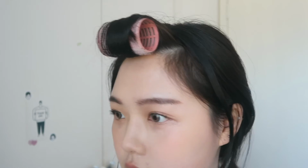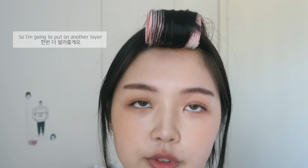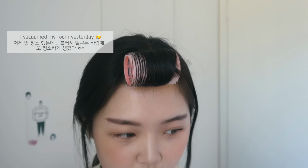I really like this shade because it gives you a natural peachy blush. So this is a perfect amount of blush for me, but in the camera you can't really see it. So I'll put on another layer. I vacuumed my room yesterday, but it's already really dirty because I just dropped that blush.